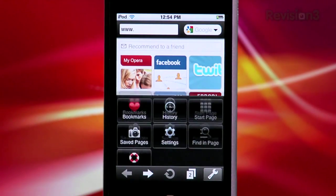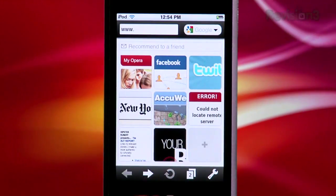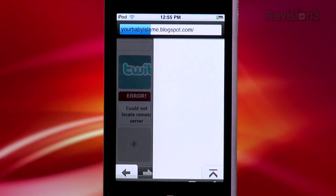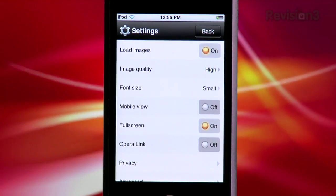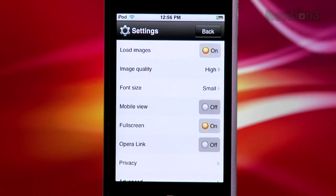The emphasis on the windows gives you a more visually pleasing and intuitive experience if you're the type to navigate constantly between pages. And in the settings, you can visit your bookmarks, view your history by today's date or older, return to the start page, view saved pages, search, and toggle some more detailed settings as well, including turning on the full screen function, adjusting the image quality, font size, the load images options, and more. So Opera looks pretty slick and it's free, but is it really the best alternative to Safari out there?